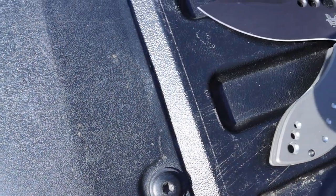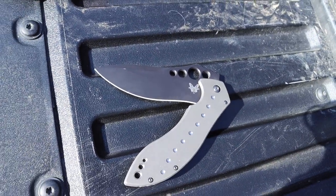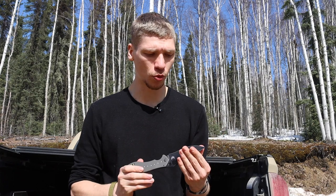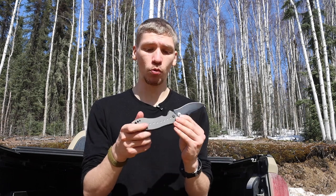Now the Skirmish is a discontinued knife from Benchmade, and it was made a few moons ago, I think back in the early 2010s. But when this knife first came out, I was just getting into everyday carry and knife life, so to speak. And so this knife was one of those that I looked at and was like, wow, it'd be so cool to own one of those. But at the time they were going for, I think, like $300+, and so weren't exactly attainable.